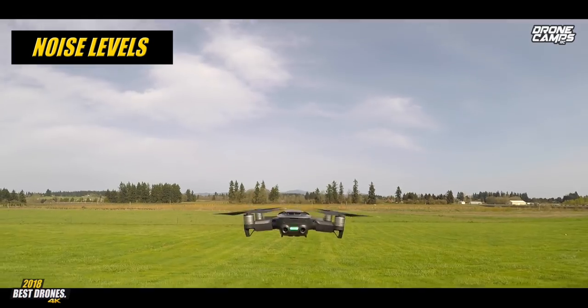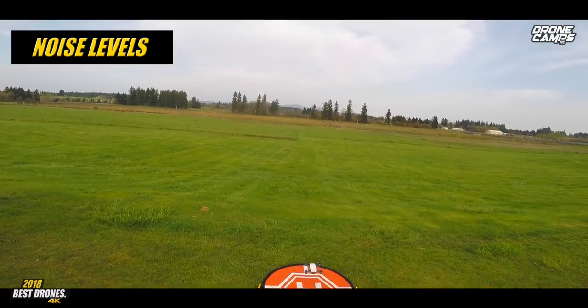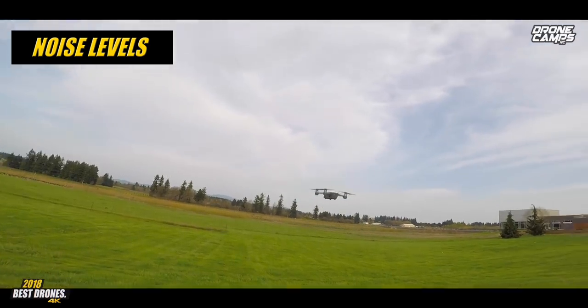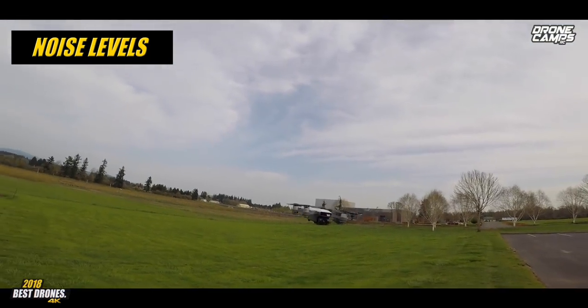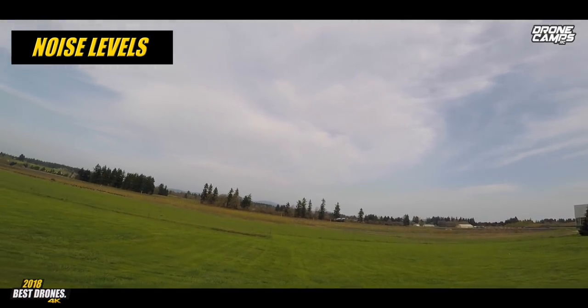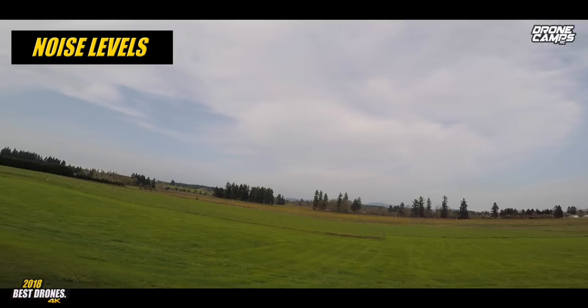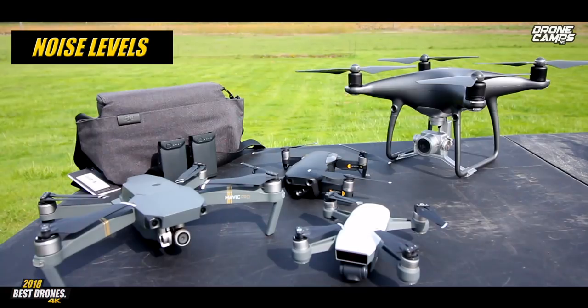It's a little bit louder, obviously, than the DJI Spark, but when I'm flying the Spark and I'm out a couple hundred feet out, people really don't notice that I'm flying the Spark. So this one probably has the smallest audio footprint over top of the Phantom 4 Pro being the loudest. So somewhere in the middle is the DJI Mavic Air. That one's gonna be sort of a mid-range noise level, and you can probably get away with flying that one at your local parks if you have permission to fly there.